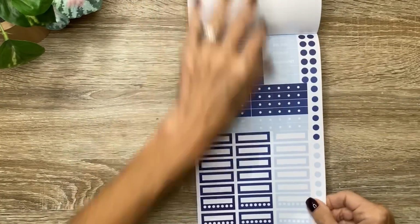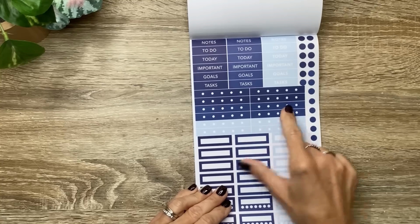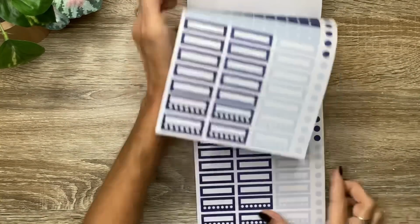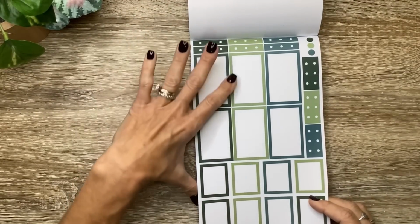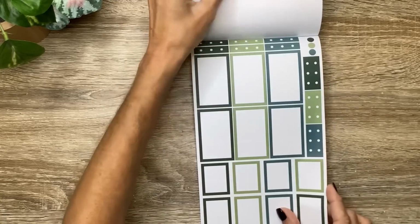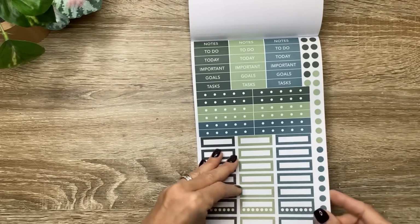And then a page of the headers even in those colors, more of the longer checklist bars, more bullet points, and the smaller boxes, and even habit trackers in all of those colors. So two of those. And then we're going to have the greens, like a dark forest green, kind of a mossy green, and almost like a teal. So this will be in that same format. You'll get two of each page, and then two of the page like this.